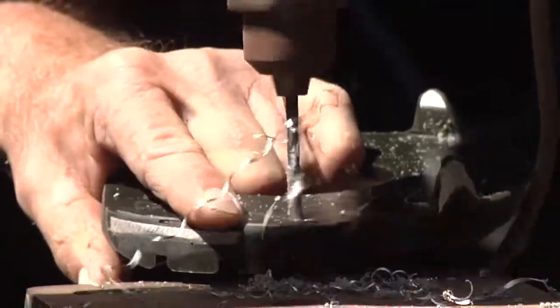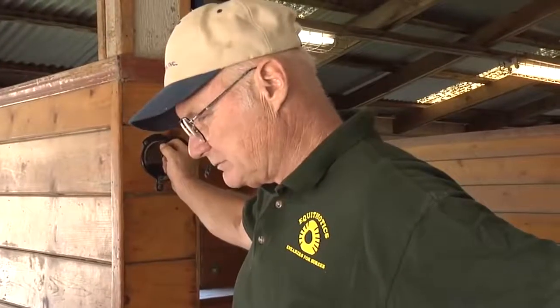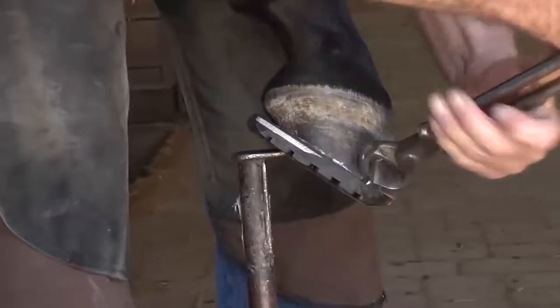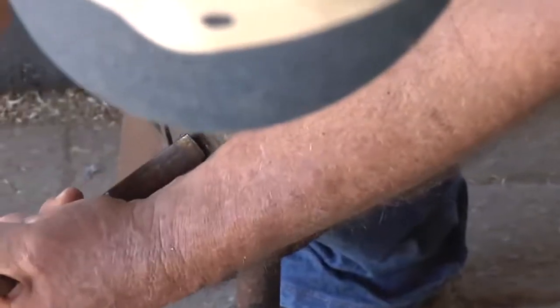Nailing is nailing, really. So once the shoe is shaped and positioned with the clips, we just nail it on and finish as we would normally and see how things go after it's on. 5 good nails and 2 good toe clips. So now we clinch it.